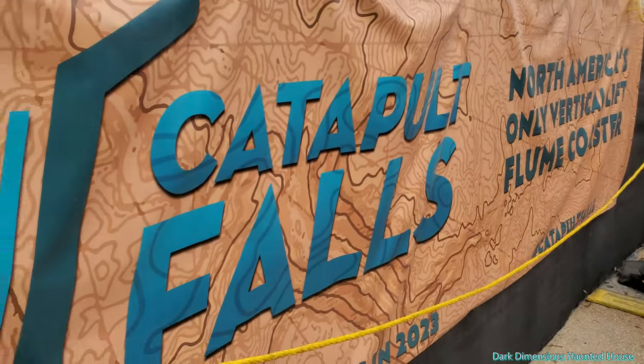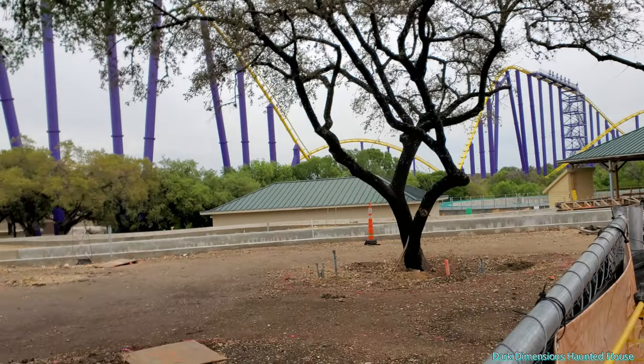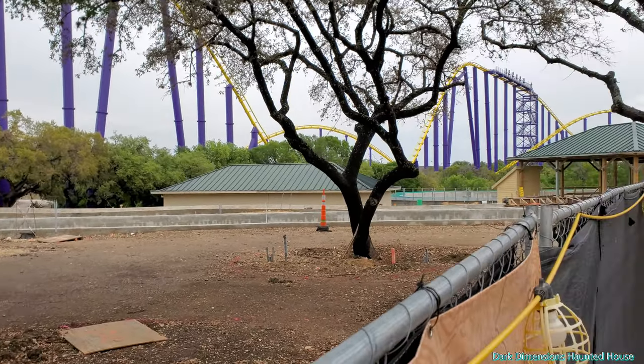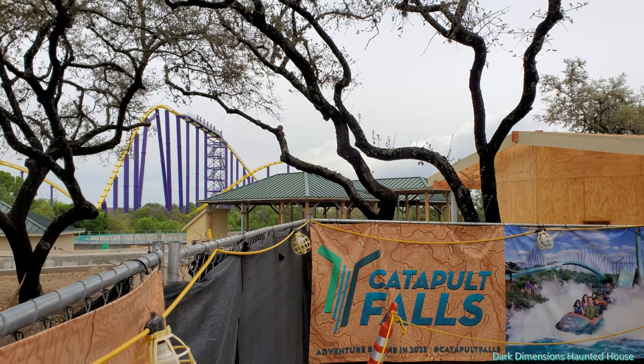All right, so here they don't show when they're gonna be opening up the Catapult Falls. Somebody asked me when. Here's this view over here. But I mean, they made some good progress. It should be opening up soon. All I know is summer 2023.